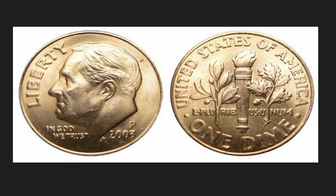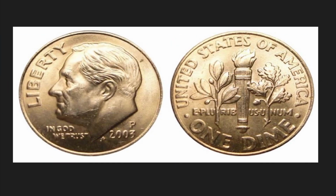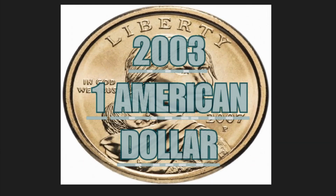It has a diameter of 17.9 millimeters. Weighs a total of 2.5 grams. And is worth 33 times its original value: $3.40.